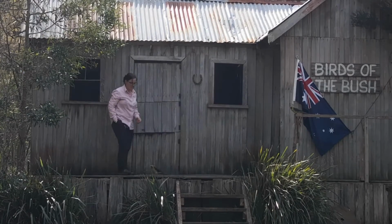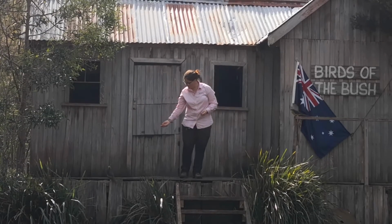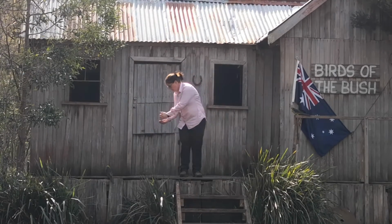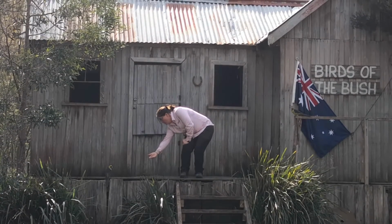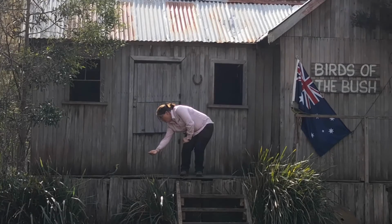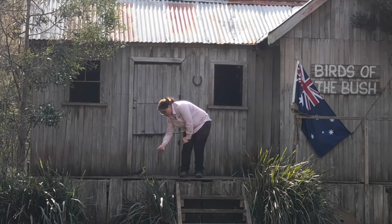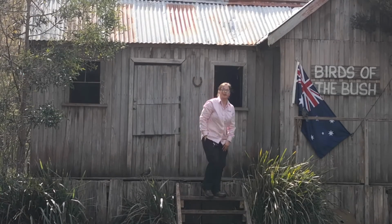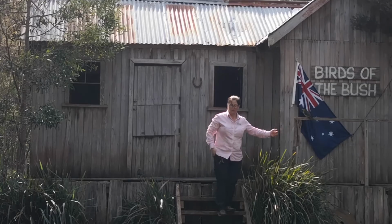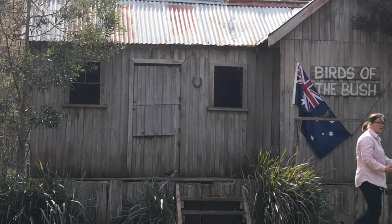Now you guys have come out to play. Where have you been? Beautiful tawny frogmouth. Now you are more than welcome to come up around here so you can have a closer look.